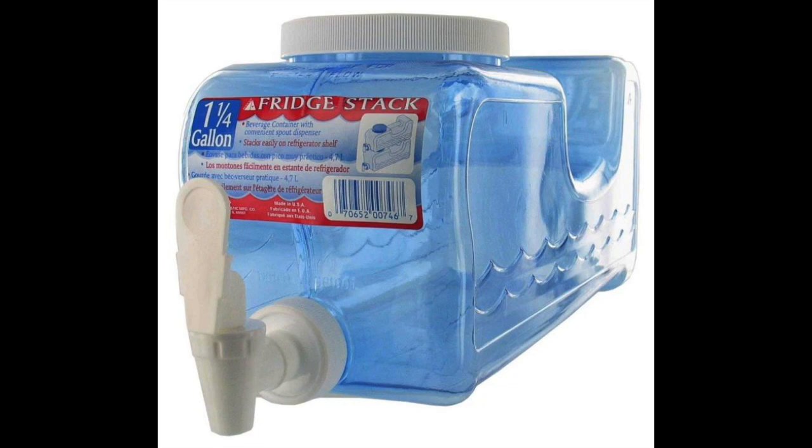The easy lever lets you access the water without adjusting the container, so you can stack anything on it, whether that's cans of other beverages or leftover food. Probably the best part of this water dispenser is that it's stain resistant. Many water dispensers that use a similar design will yellow after only a few weeks or months. You can quickly put this into your refrigerator and fill it regularly.